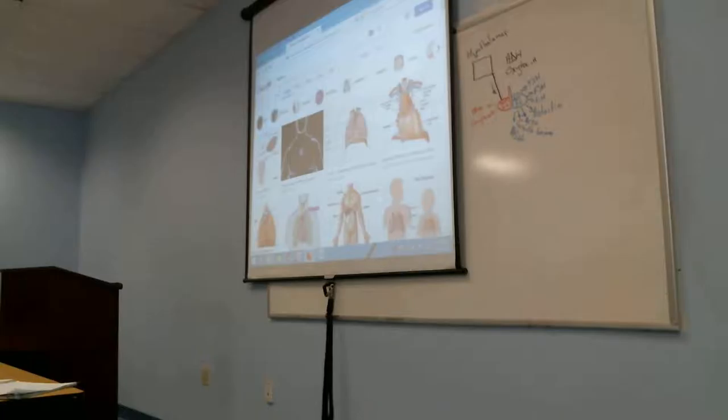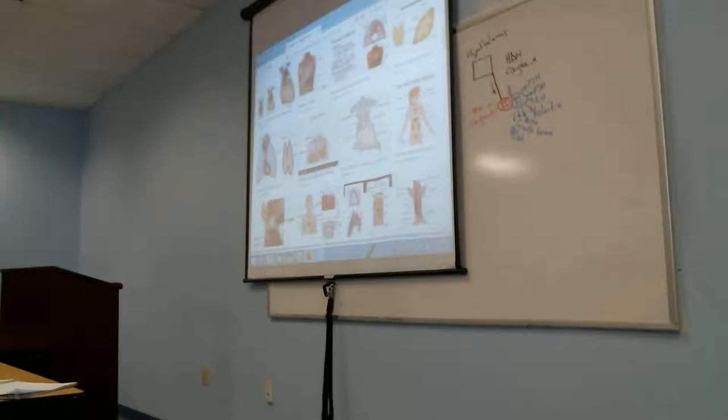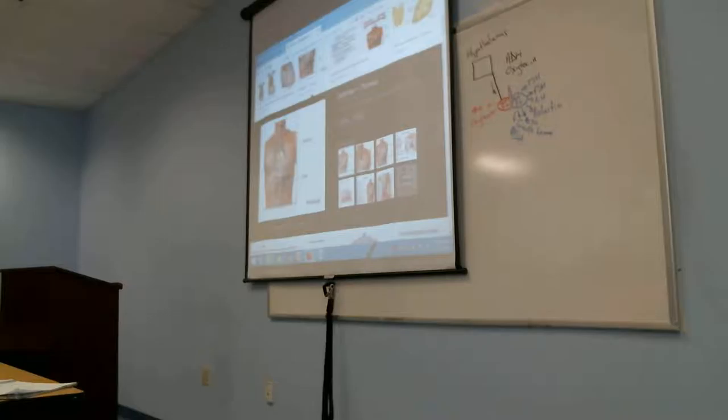What does that look like? I guess I'll show you. Are you going to show us from baby to adult? Yep. That's simply because the baby needs a bigger immune system, right?